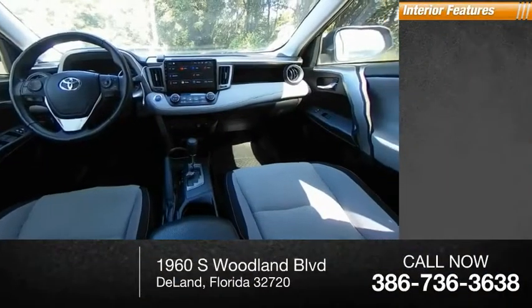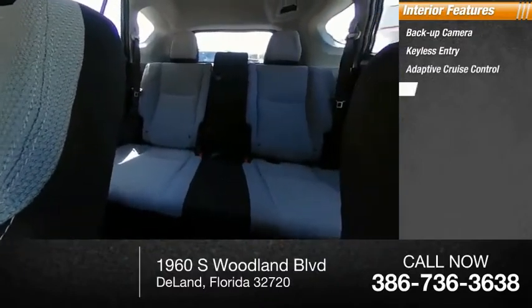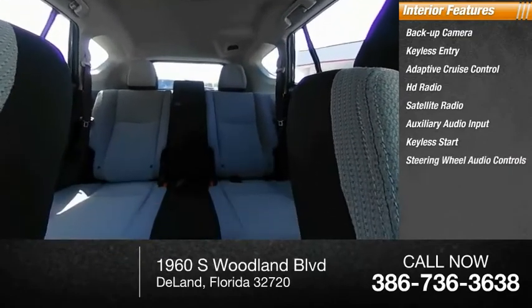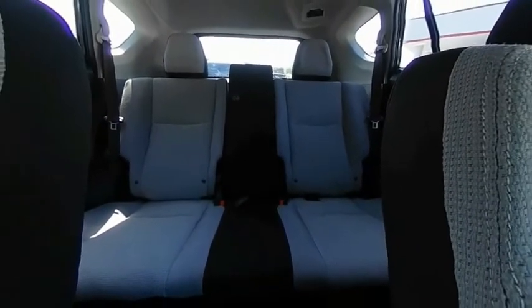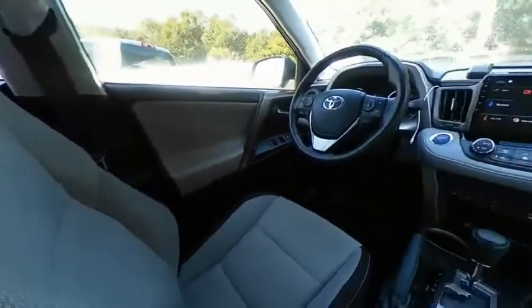Inside you'll find backup camera, keyless entry, adaptive cruise control, HD radio, satellite radio, auxiliary audio input, keyless start, steering wheel audio controls, MP3 player, lane departure warning. This vehicle offers reliability and good looks at a great price. So come in and take a test drive today.